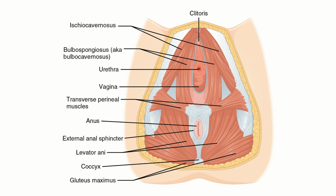In this illustration, we have a woman lying down as she would for a gynecological exam. What I want to point out here is the vaginal sphincter. The vaginal sphincter goes by a few other names: the bulbospongiosus or bulbocavernosus. It forms this oval-like structure around both the urethra and the vagina. Its job is to contract and squeeze shut the urogenital hiatus.